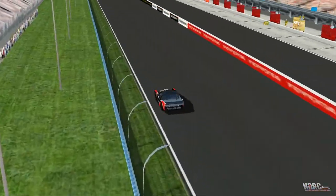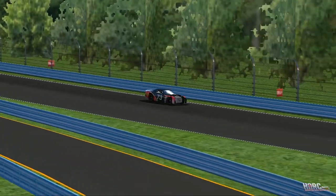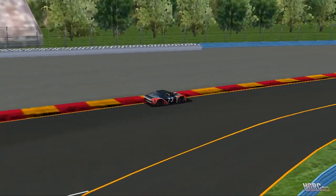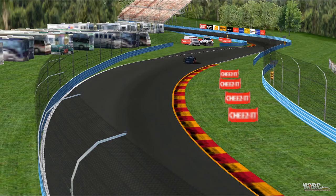But before we head to our final results, we just want to give a quick shout out to our man Spencer Fullerton in the 73. He has been driving a modified since that first wreck with Chester Harvey. He finishes not only 13th on the grid, but on the lead lap. So great job for Spencer Fullerton to finish the race with a car that looks like that. Good job, Spence.